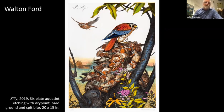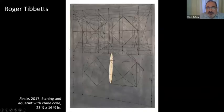Yes, this print is not a giveaway. You've got to have a few grand to get it, but you certainly can get a Walton Ford, when few of us could purchase a Walton Ford painting. And we have a couple in the gallery, which is great.